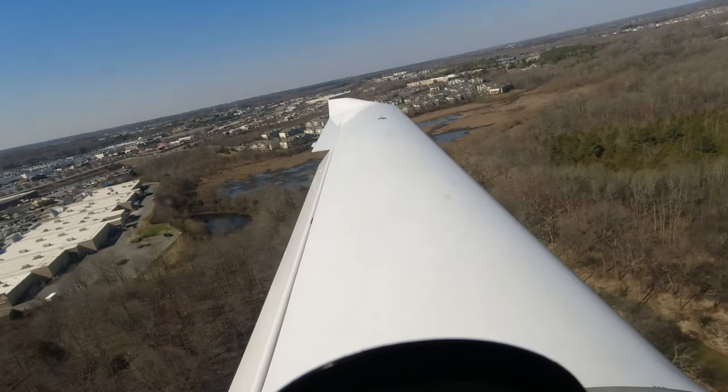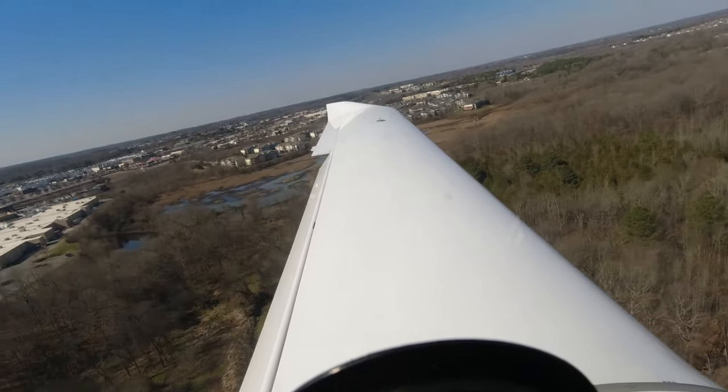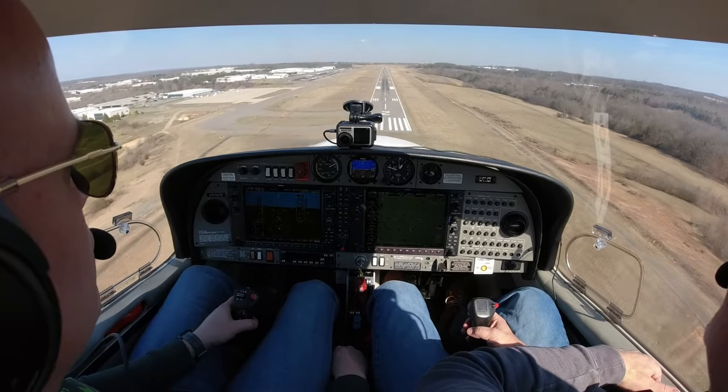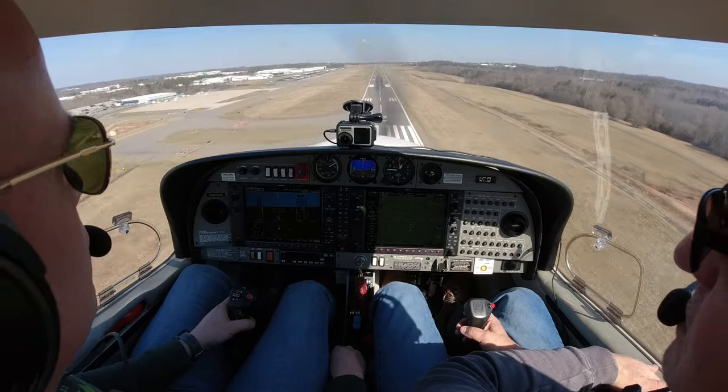Yep. Crew track 410. Traffic is a Diamond Star, short final, runway 2, you're cleared to land. Cleared to land, number 2, runway 2, clear track 410, that traffic is in sight.